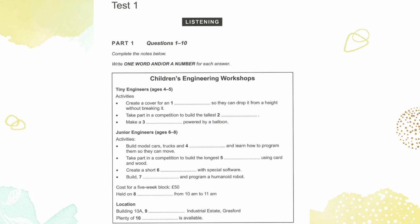Now, Carly, that's my older daughter, has just had her 7th birthday. So presumably she'd be in a different group. Yes, she'd be in the junior engineers. That's for children from 6 to 8. And do they do the same sorts of activities?